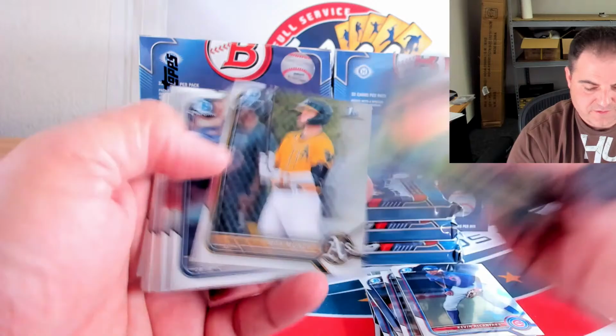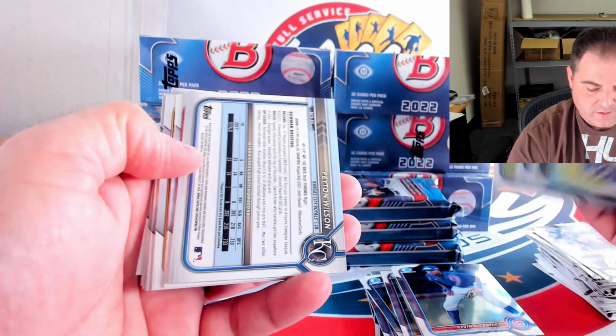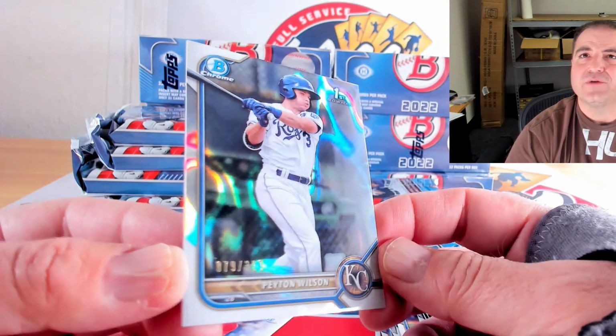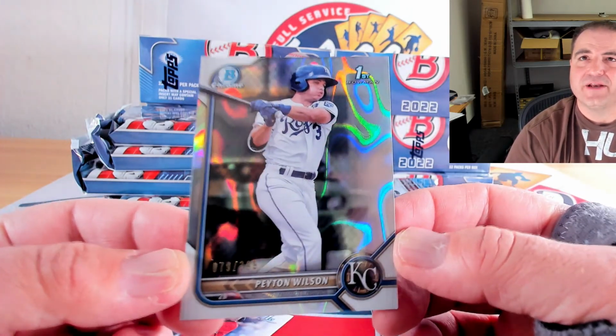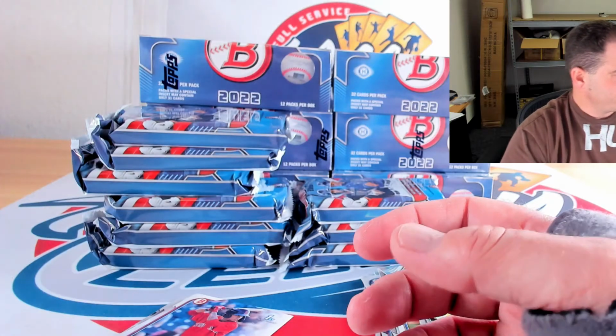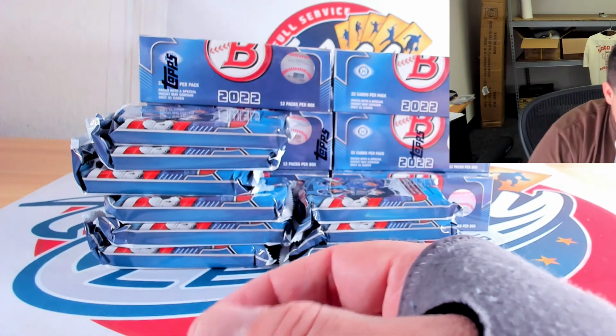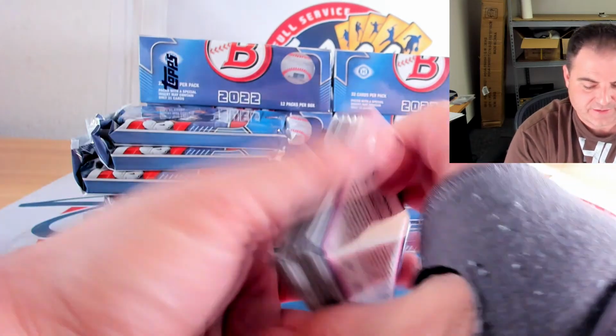Frelick there, Matos. A Peyton Wilson on the Lava to 399. 79 out of 399 on the Peyton Wilson Lava. Oh, the amount of autos I have from getting the Royals in these breaks. Dayton Dooney.